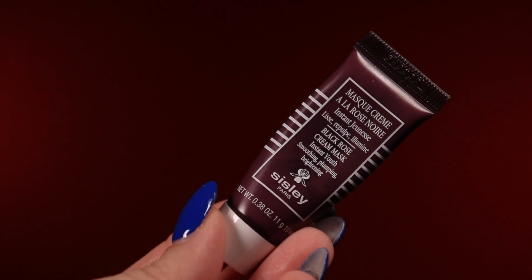The next one is gonna be a travel size from an extremely pricey product or a brand. Sorry, Sisley Mask Cream à la Rose Noire. It's a black rose cream mask, and does it work? Yes, it does. Is it nourishing? Well, yes, it is. And it's a nice mask, I would say, but it costs extremely a lot. It has perfume, but despite the fact that it has it, I didn't have any issues, while my skin is quite sensitive. So it's a good product, it's a nourishing product, yes.